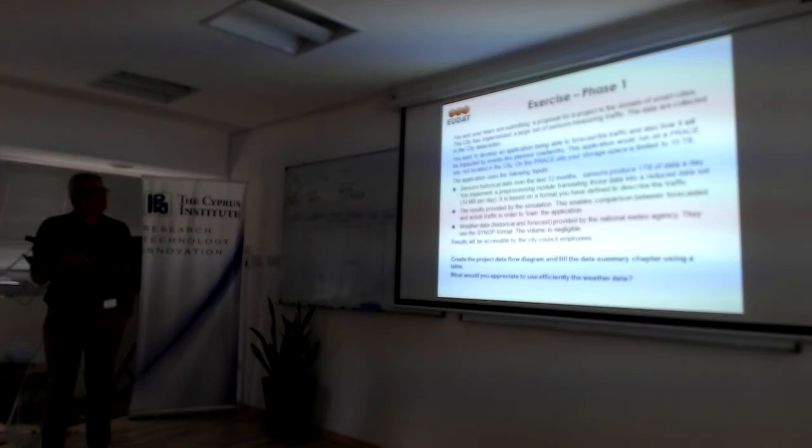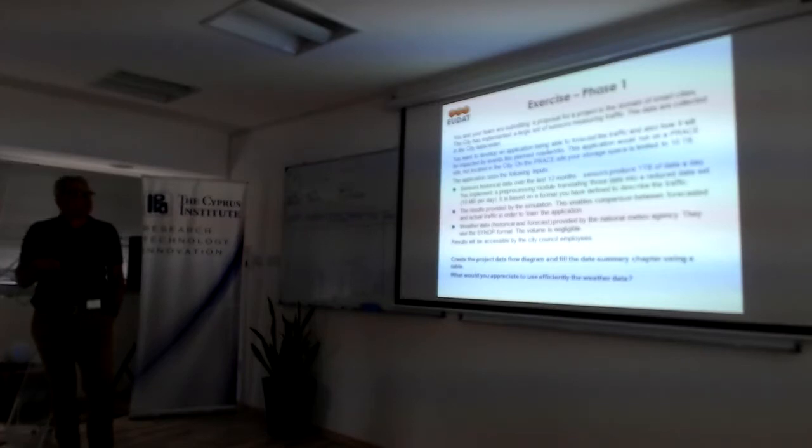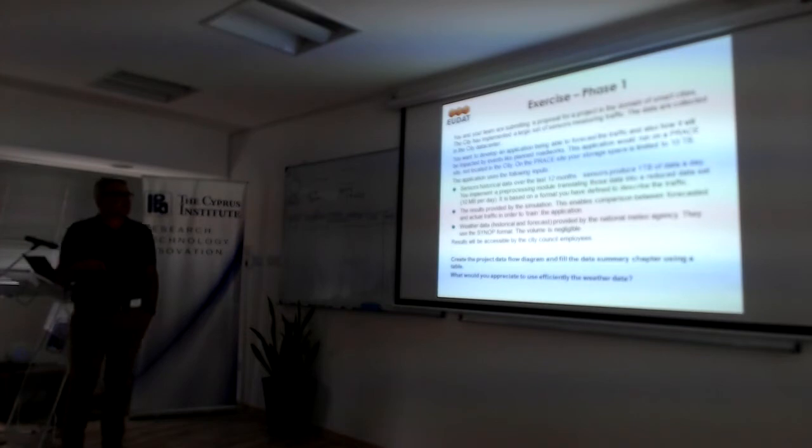And so your application will use some inputs. You use the sensor data for the last 12 months. They produce 1 terabyte a day for sensors. So you will need to implement a pre-processing module, translating those data into a reduced data set. Basically you have defined a format to do that, which is just a description.